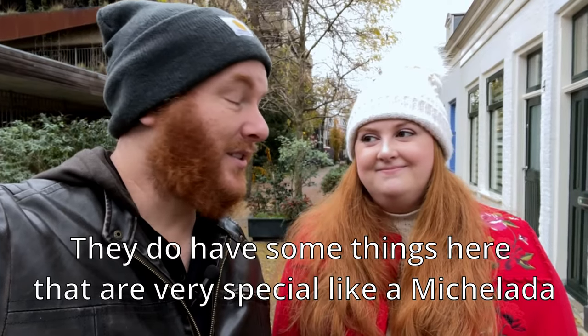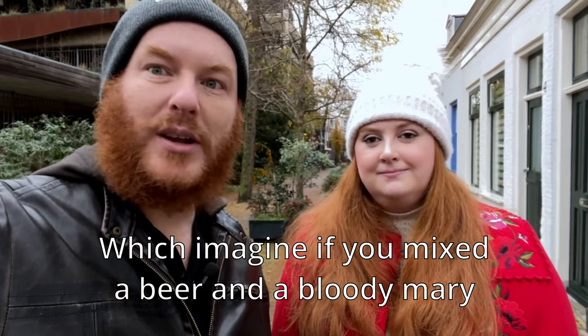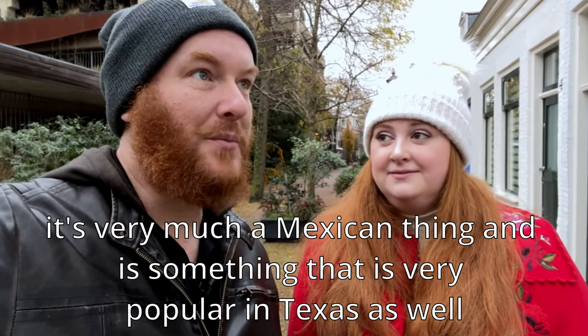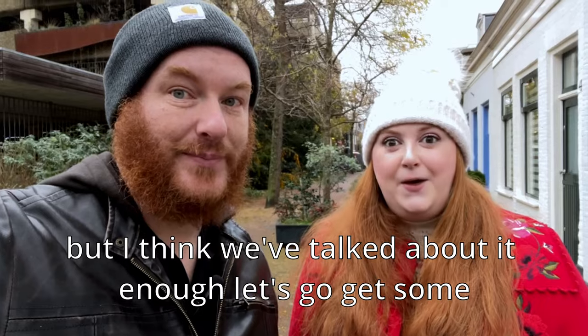I'm super excited. They do have some things here that are very special, like a michelada. Imagine if you mix a beer and a Bloody Mary. That's what a michelada is. Sounds disgusting. It's amazing. It's very much a Mexican thing, and it's also very popular in Texas. It's so hard to find here in the Netherlands. That's very true. But I think we've talked about it enough. Let's go get some. Let's go!